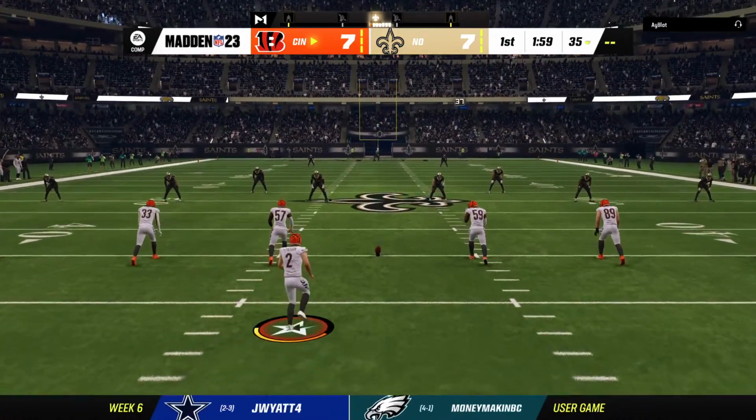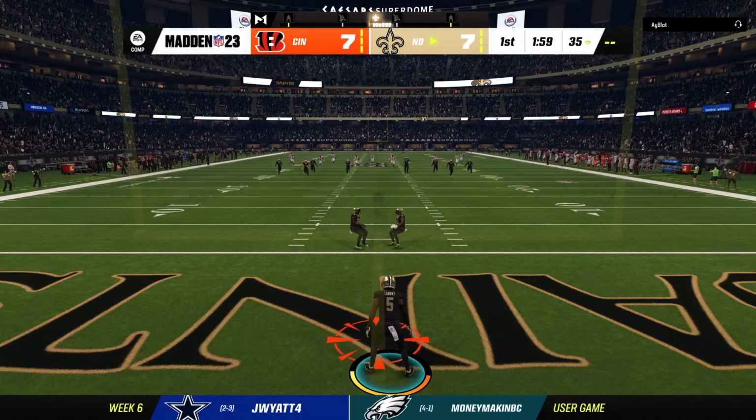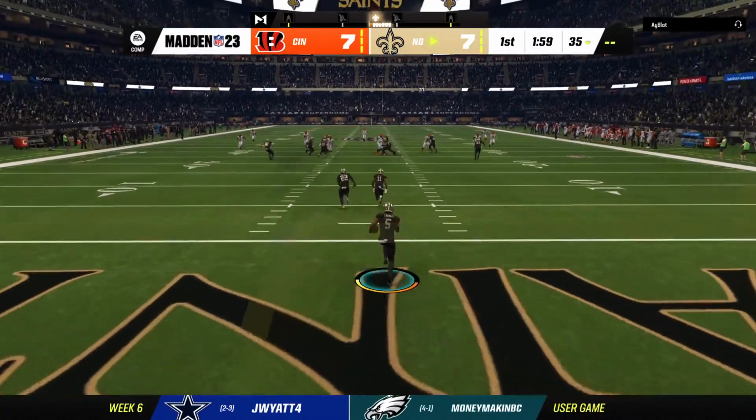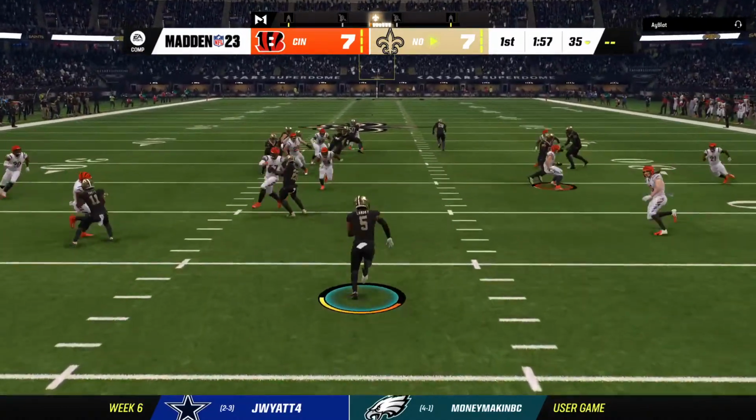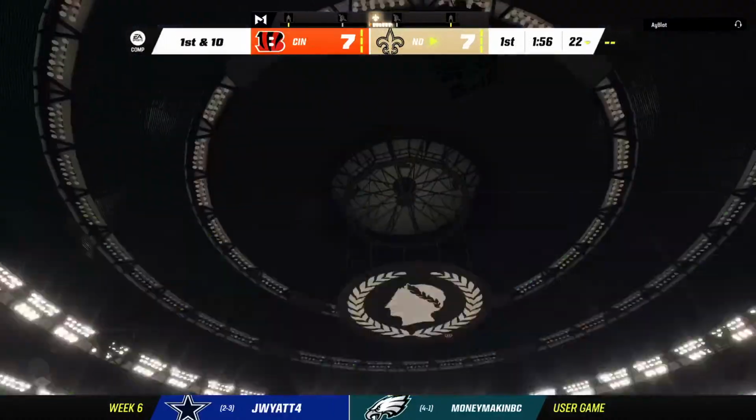Each team's had it. Each team has scored. 7-7 here as the kick's away. And here comes a return from the middle of the end zone, and he returns this to the 22.